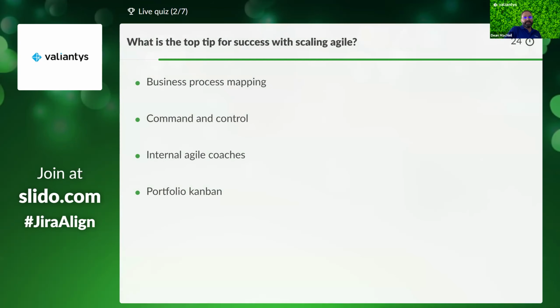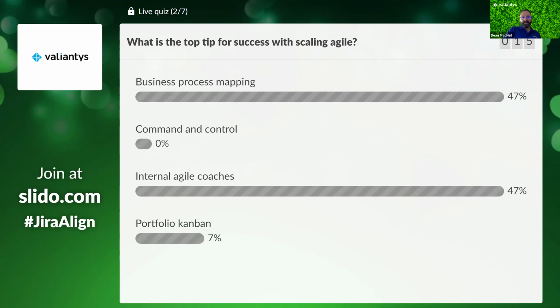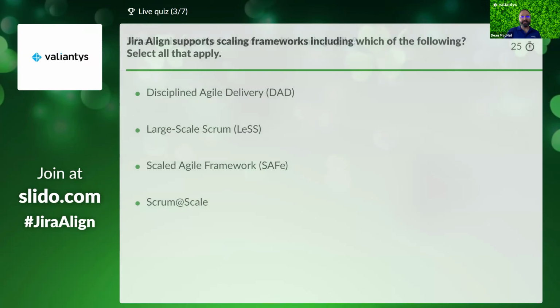Okay, what is the top tip for success with scaling Agile? Three seconds remaining. Internal Agile coaches. Ooh, tied with business process mapping. Okay, the correct answer was internal Agile coaches.